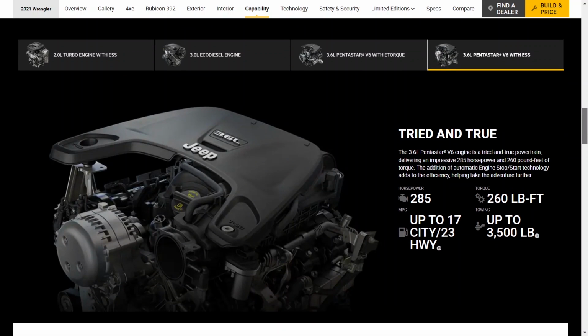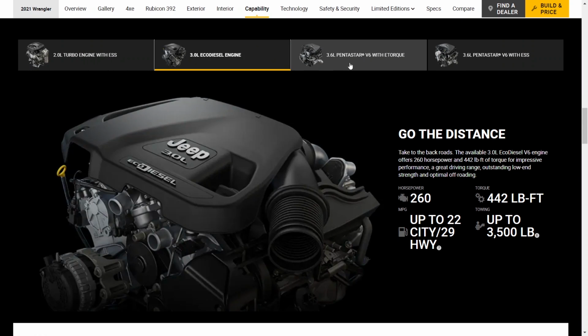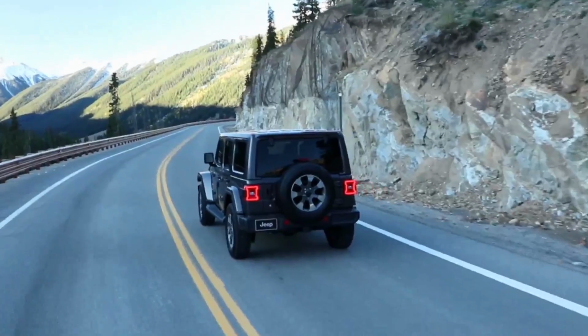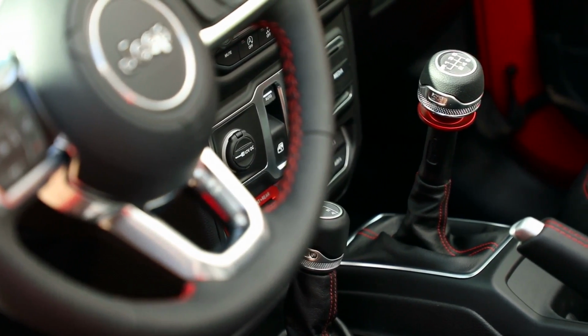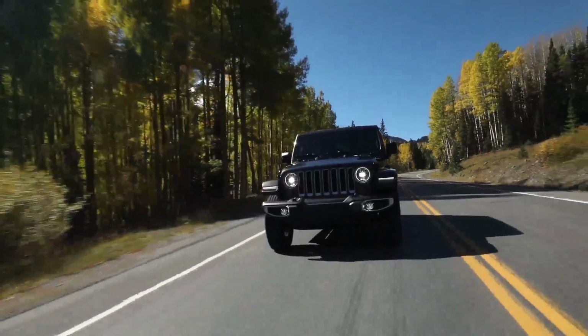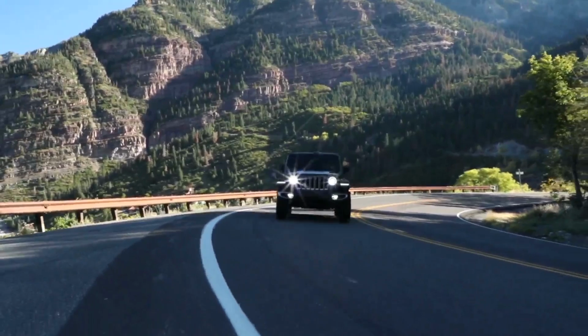Now, when it comes to drivetrain choices, this is another area where Jeep gives you tons of different versions to choose from. The standard engine is a naturally aspirated 3.6 liter Pentastar V6 that produces 285 horsepower and 260 pound-feet of torque. It comes matched to a standard 6-speed manual transmission, but you can also get an 8-speed automatic transmission as well. The 3.6 liter V6 engine is definitely the most popular engine choice, and it's probably the best one as well because it gives you adequate performance and the best reliability thanks to its simple, well-proven design.